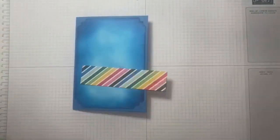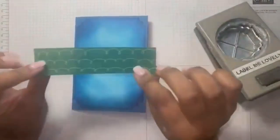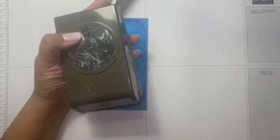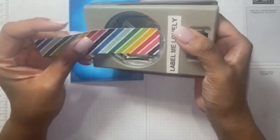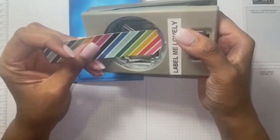I think it's Celebrate Everything. Anyway, it's that same DSP. It's just another sheet and a small piece of that. Now I'm using the Label Me Lovely punch. And this is another way you can use a punch. So that's the regular label you can get out of that. But I'm just going to use it to edge my corners here, or the ends of it, I should say.